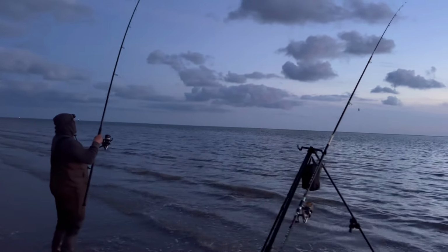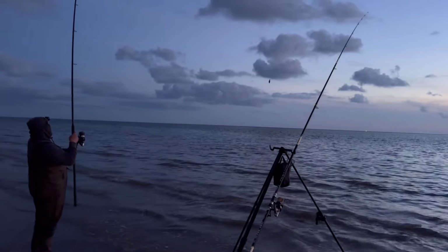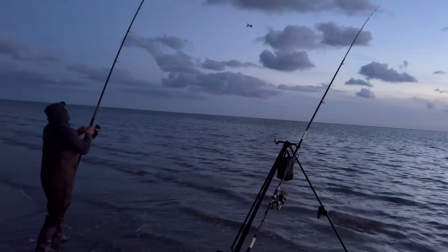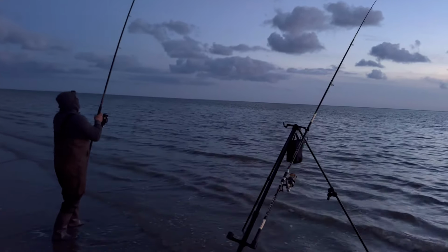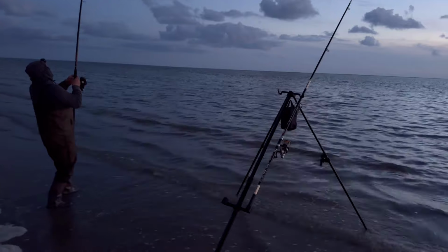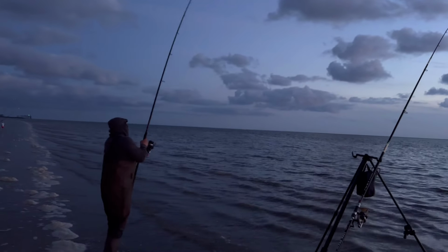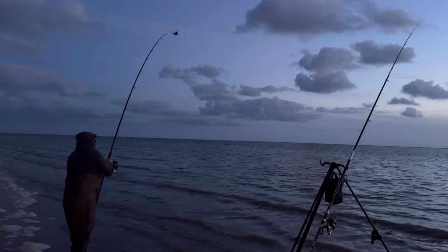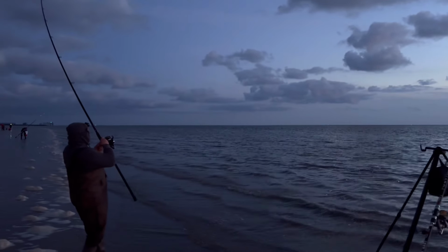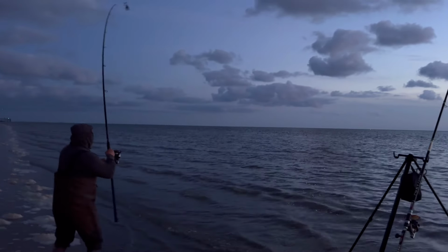This is what I come here for. Feels really, really heavy. Good. It's a heavy fish. It's a heavy, heavy fish. Come on. Keep it coming, John. Big fish, mate. Keep it coming.